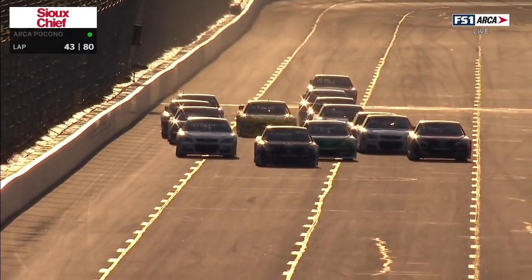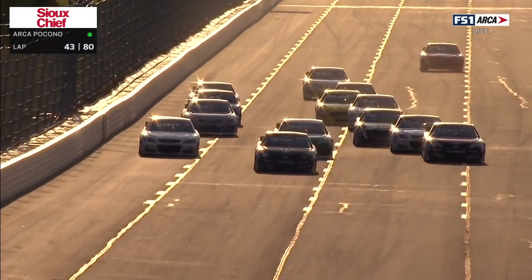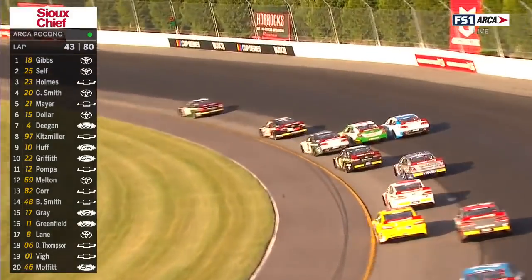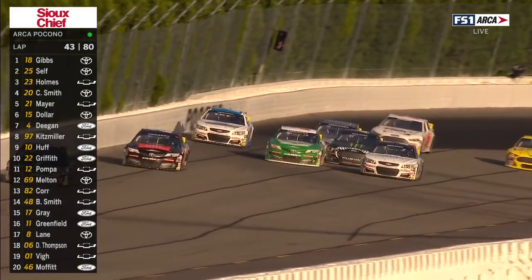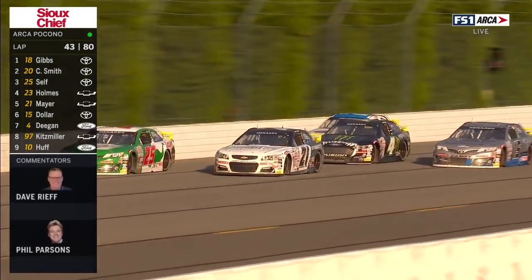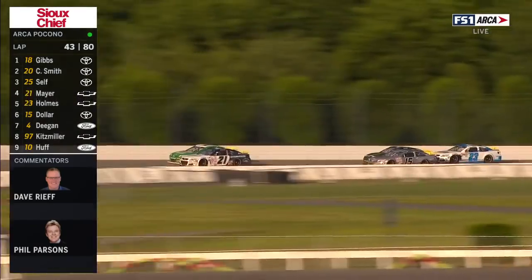And look who was shot out there. It wasn't Michael Self this time. Chandler Smith's going to jump to the inside, make it 3 wide. And it's Gibbs that's going to be out front, followed by the 23, wide battle for 3rd. How about Haley Deegan getting up there. And Sam Mayer on the inside of Michael Self. Drew Dollar with a look on the inside. It is go time here before break number 2. You sure that we're not racing to the end of the race? We're racing to a break.